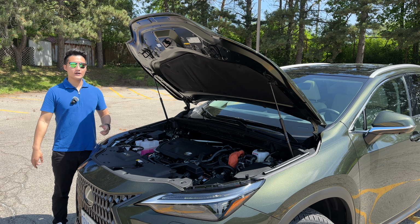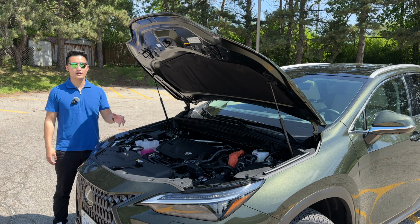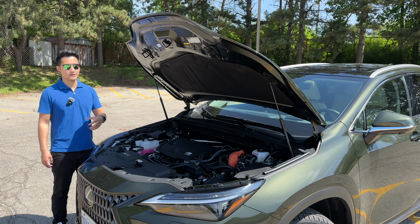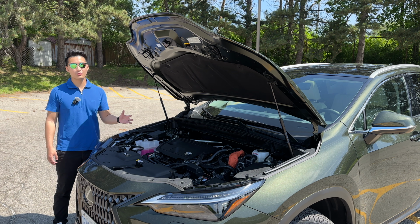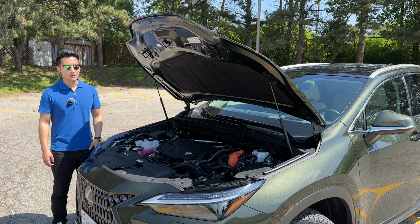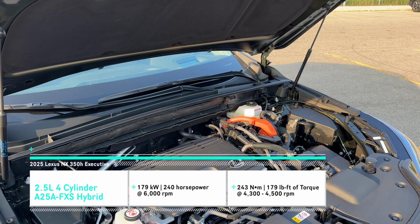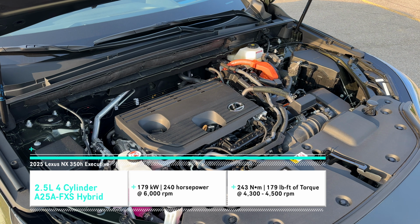Amongst the 15 variants, you also have 4 available powertrains: 2 gas engines, 1 conventional hybrid, and 1 plug-in hybrid. The base gas engine is a 2.5 liter inline-4 producing 203 horsepower. The second engine is the 2.4 liter turbo 4 producing 275 horsepower. The third one, which is the hybrid engine we have right here, is a 2.5 liter naturally aspirated inline-4 paired with 3 electric motors to produce a combined total of 240 horsepower.